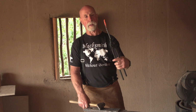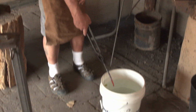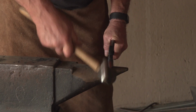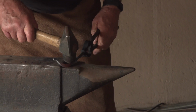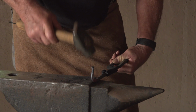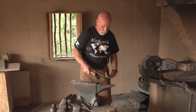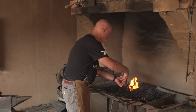We have a little tiny curlicue. I'm going to make the curlicue cool, then the rest of the metal, so that I can then make a hook. Make sure it's all nice and rounded. So now we have the beginning of the hook. Now we'll heat the other end.